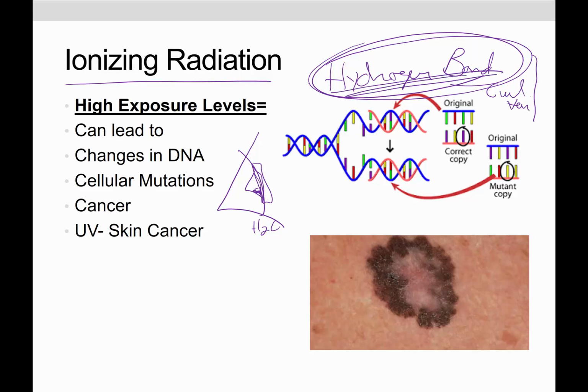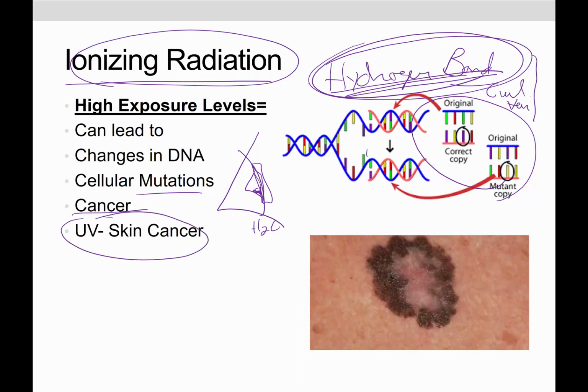Well, these wimpy little hydrogen bonds hold our DNA molecules together. And if a piece of ionizing radiation would come in and cause one of these tiny little strands of DNA to change, and you end up with a copying change when a cell reproduces, you have the potential for a mutation and a cancer. And overexposure, long-term exposure to any kind of ionizing radiation, you increase your chances of skin cancer. And skin cancer, this is a picture of a skin cancer.